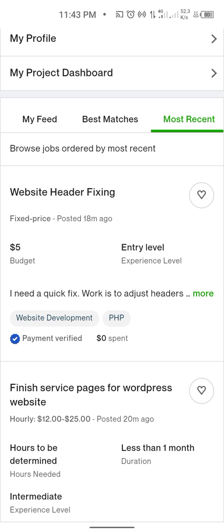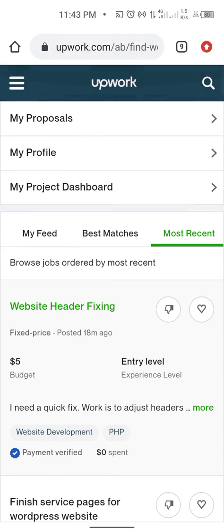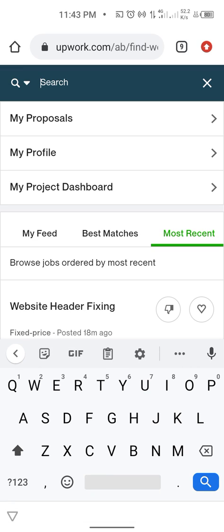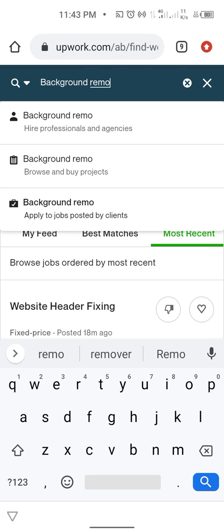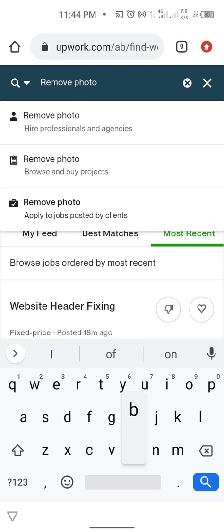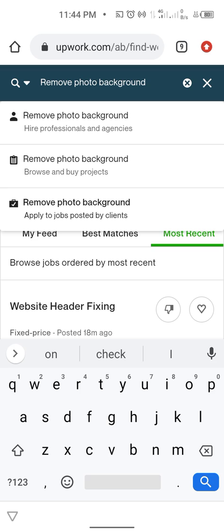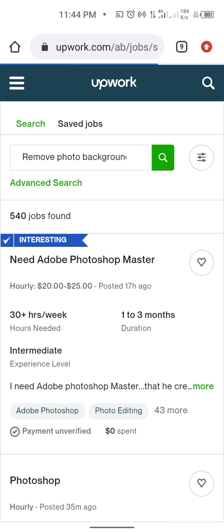Now this guy is looking for website header fixing, and his budget is $5. We're not really interested in all of this because we're not doing web development stuff. So we're going to be searching for background remover. Background remove, or just say remove background. Photo background, remove photo background. Let's see how many jobs we find.